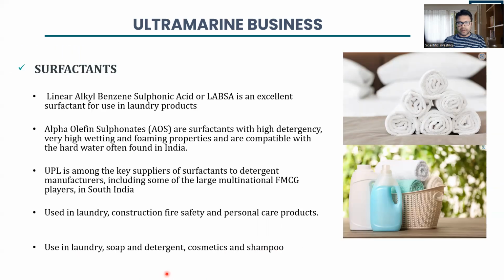The second business, surfactants. Surfactants are used in laundry, cosmetics and shampoo. And in surfactants, they are mainly present in two chemicals. First is linear alkyl benzene sulfonic acid, also known as LABSA, which is primarily used in laundry applications. The second is alpha olefin sulfonate, AOS, which is usually used for creating foaming properties or wetting kind of properties.